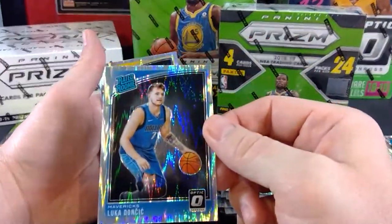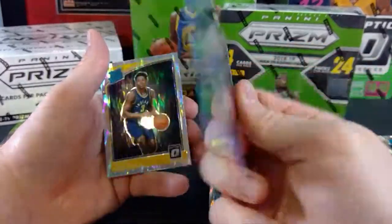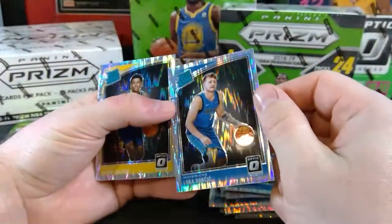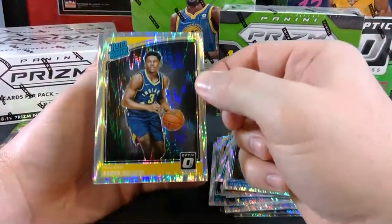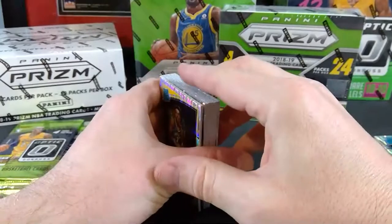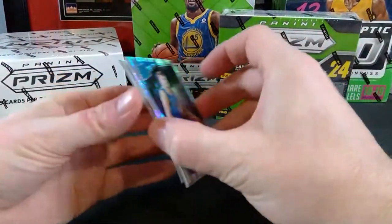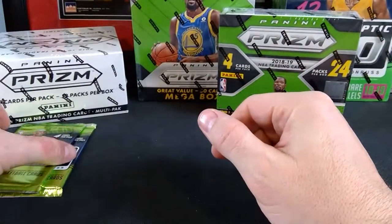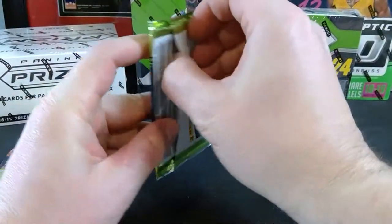And we got our first Luka. And Aaron Holiday. I'll sleeve up the Luka and the Trae. All right, let's get the special packs going.